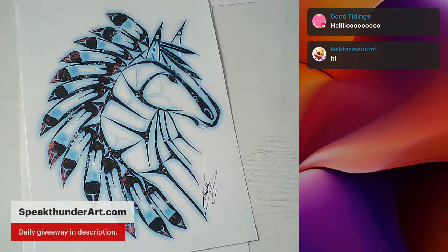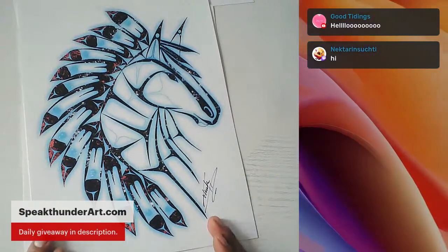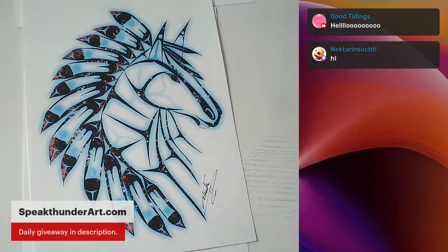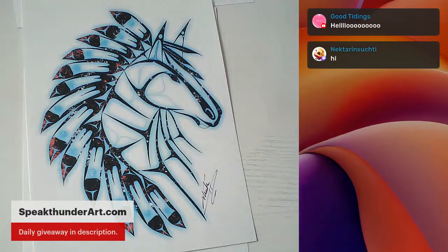You have no idea. I'm a full-time artist. This is how I take care of my family. This is how we live. This is how we keep a roof over our heads. This is how we eat right here. And all the glory goes to the Creator, of course, and the abilities He's gifted me with. I want to use this gift. I want to share this gift.